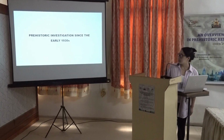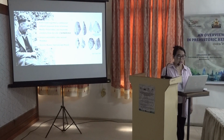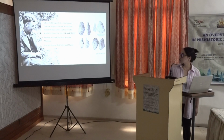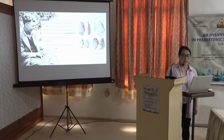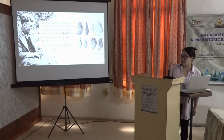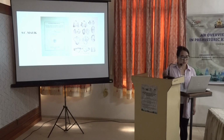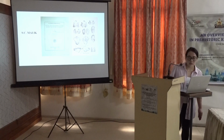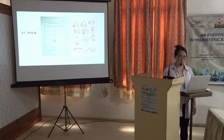The prehistoric investigation in the Konkan region was pioneered by K.R.U. Todd when he reported a continuous cultural sequence from the site of Kandivali, comprising of Acheulean to microlithic artifacts. He also went on to report several microlithic sites around the region of Mumbai. Subsequently, S.C. Malik also carried out re-exploratory work around the region of Mumbai. He also reported Middle Paleolithic and microlithic sites.